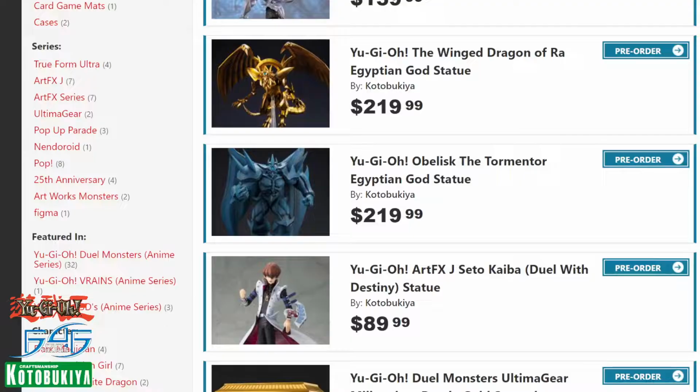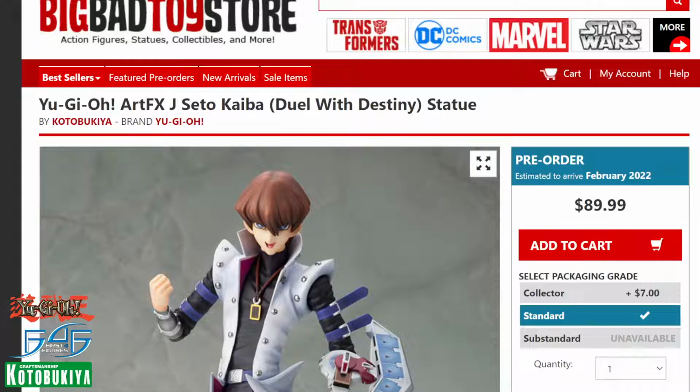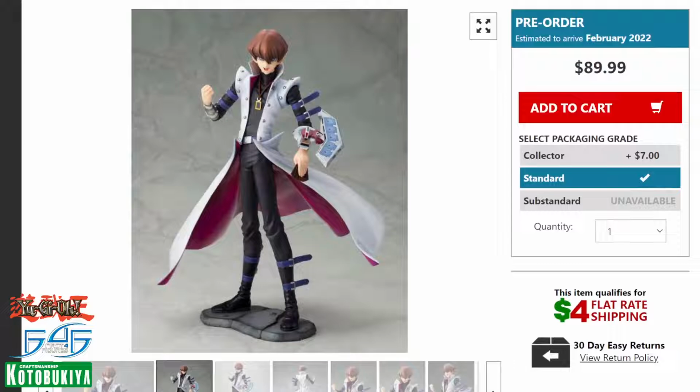So with that being said, the next one down below that, we're not going to go over the Egyptian gods since we already did that. We're going to be taking a look at Seto Kaiba, Duel with Destiny. These are the Kotobukiya statues. The last ones we just looked at were the Figuarts. But still, Seto Kaiba using the iconic duel disk.